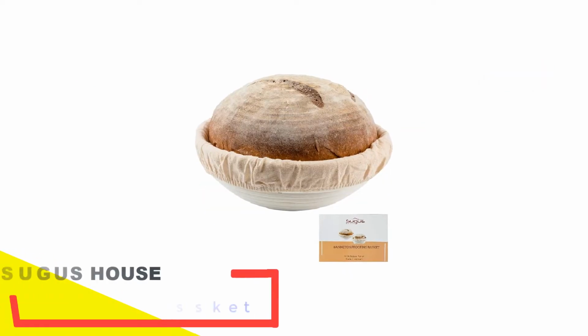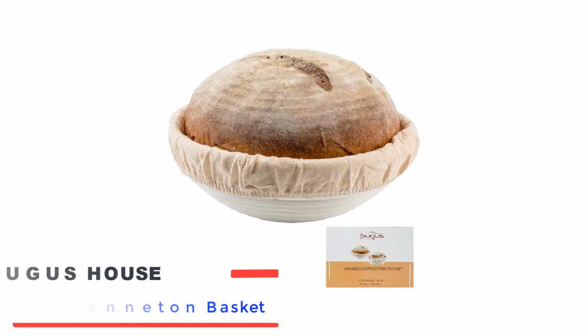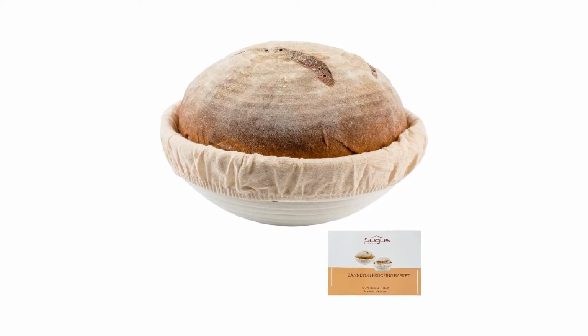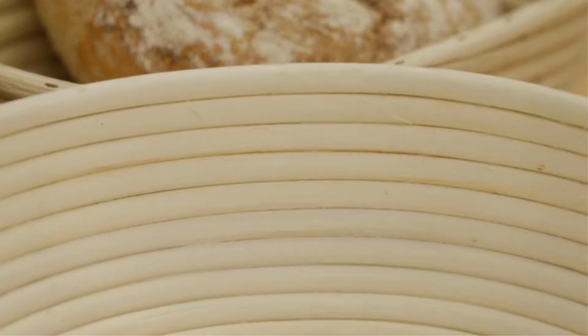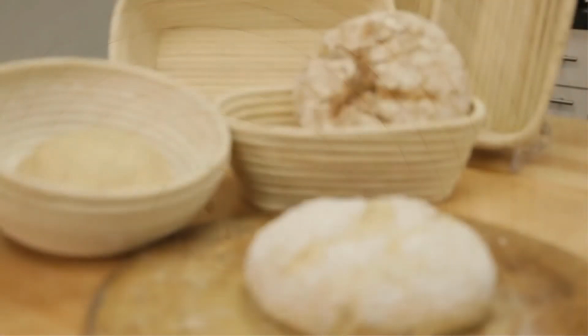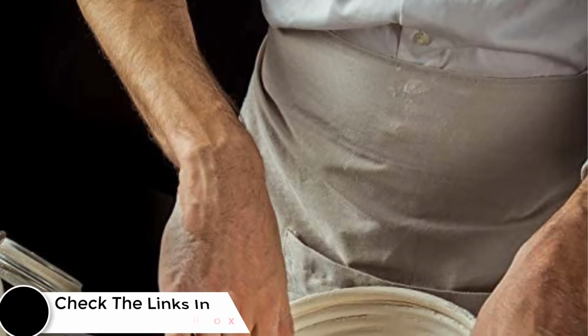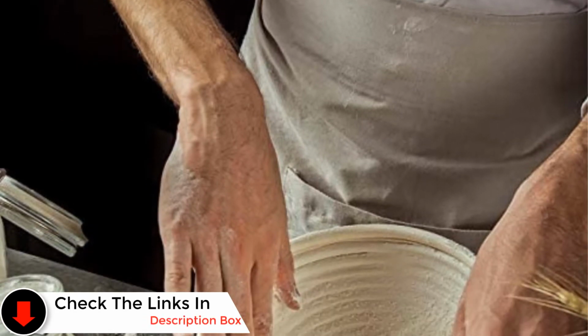Number 3. Sugas House 9-inch round Banneton basket, highly rated and economically priced. The Sugas House 9-inch round Banneton is the essential proofing basket for home or bakery use. This round proofing basket is made of rattan and domes smoothly to the base of the basket, molding your bread to a perfect spherical shape. The 9-inch size is appropriate for most home baking projects and average-sized boule loaves of bread.